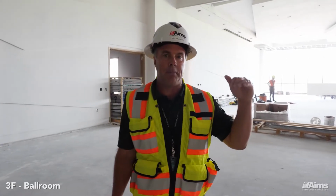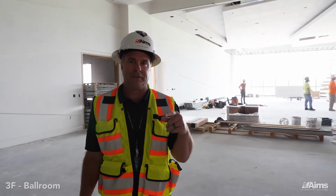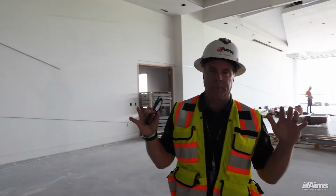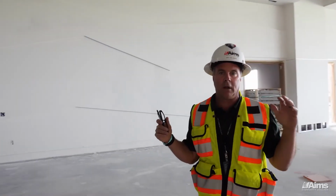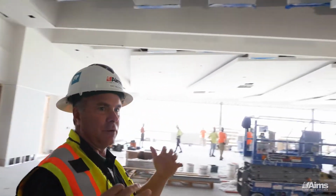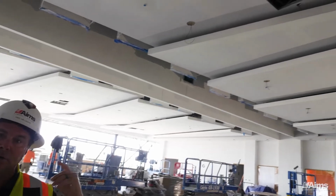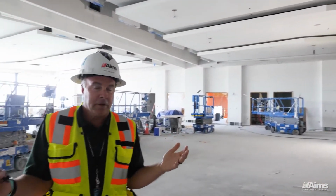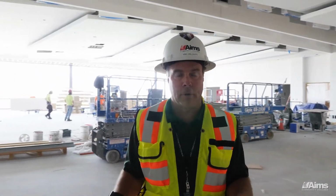So here we are in the ballroom, which is the 3rd floor. We're actually standing above the auditorium, which is a really cool design feature in its own right. So all around me, won't necessarily point to anything, but all around me you see some great architectural features. The design is really cool, kind of showing the mountains around. A lot of acoustical treatments going in the 3rd floor. And you can probably already tell the acoustics are pretty good already. We don't even have the floor in yet.